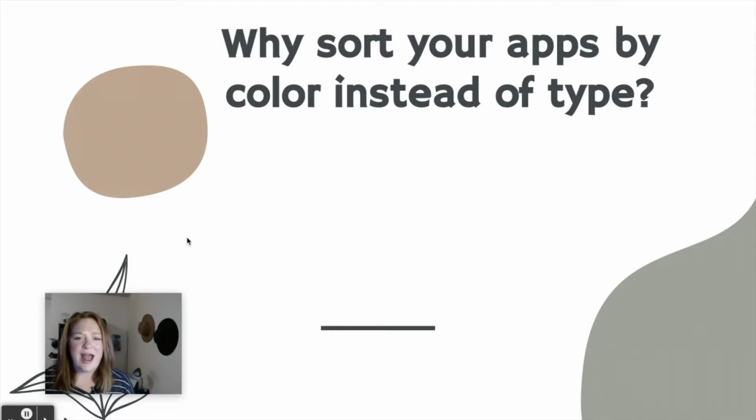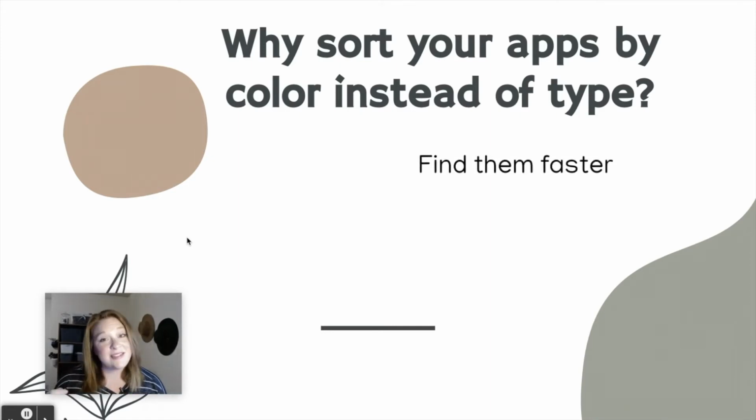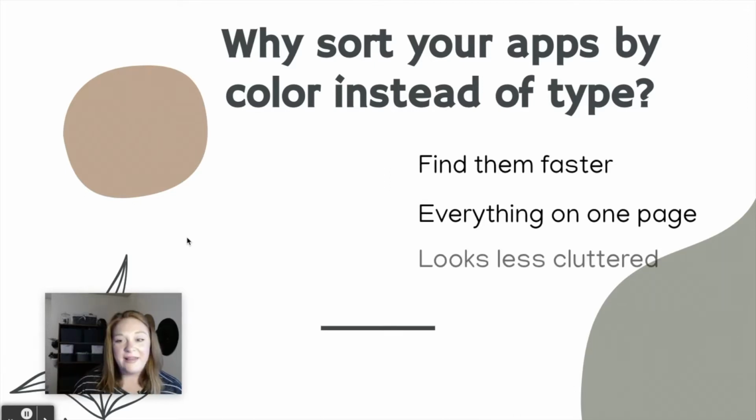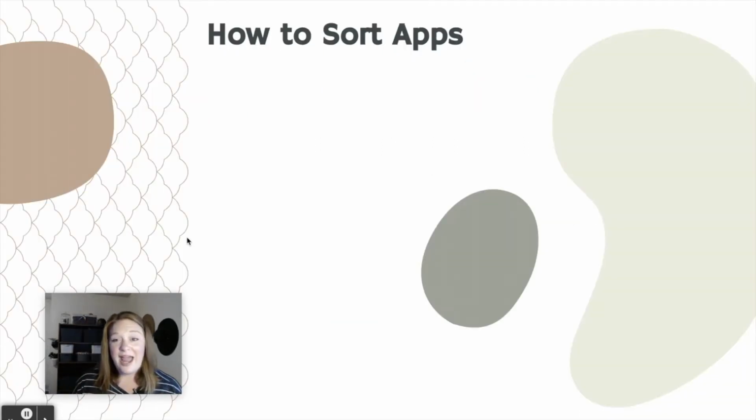Why should you sort your apps by color instead of type? There's a couple of reasons. The first is that you can find them faster. Number two, everything is on one page, so it actually ends up being more organized. And the last thing is it just looks less cluttered. It looks a lot neater and more aesthetically pleasing. So let's look at how to actually sort your apps.